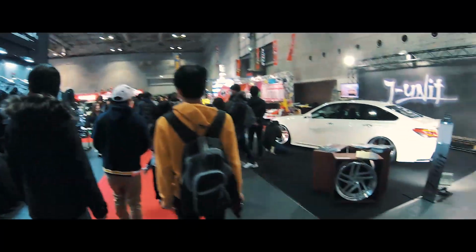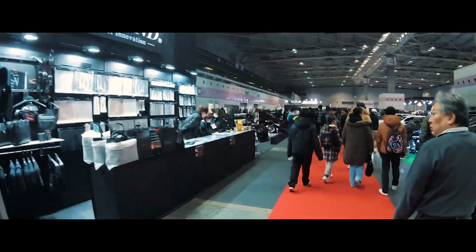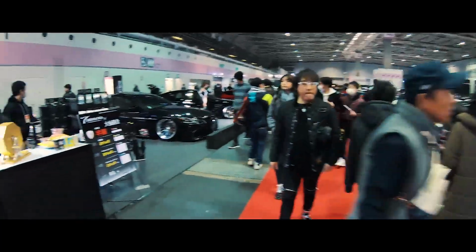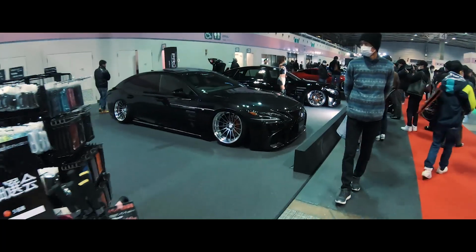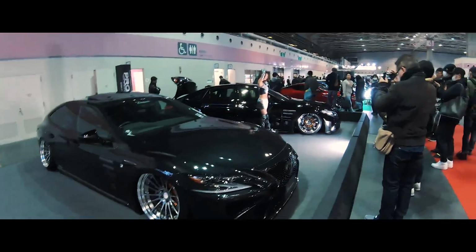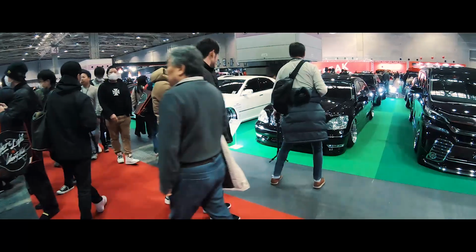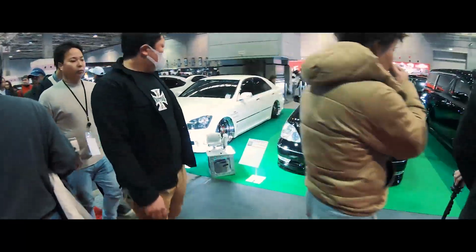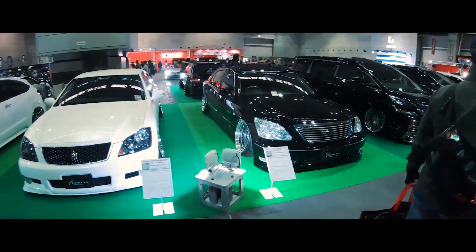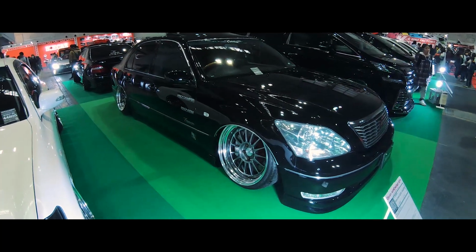It's the VIP hall. It's T-Demand, of course. Your usual booth space. T-Demand LS500. Seems to be a lady. T-Demand LS430.